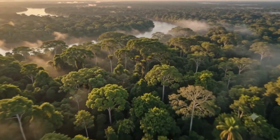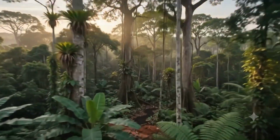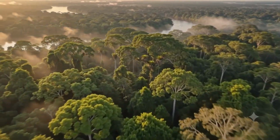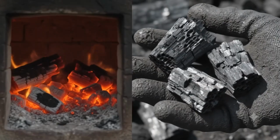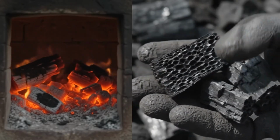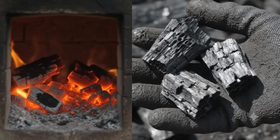That secret is biochar, a carbon-rich, highly porous solid produced when organic material, wood, crop residue, manure, is burned in an environment with little or no oxygen. The process is called pyrolysis, and the result is a material that looks like ordinary charcoal but behaves like nothing else in the soil science world.